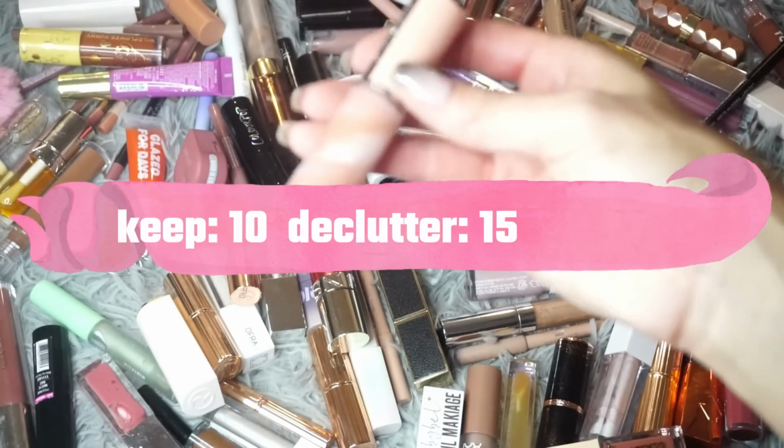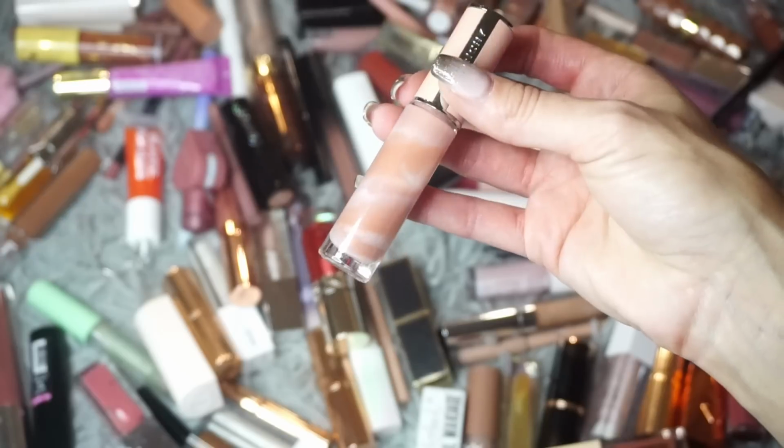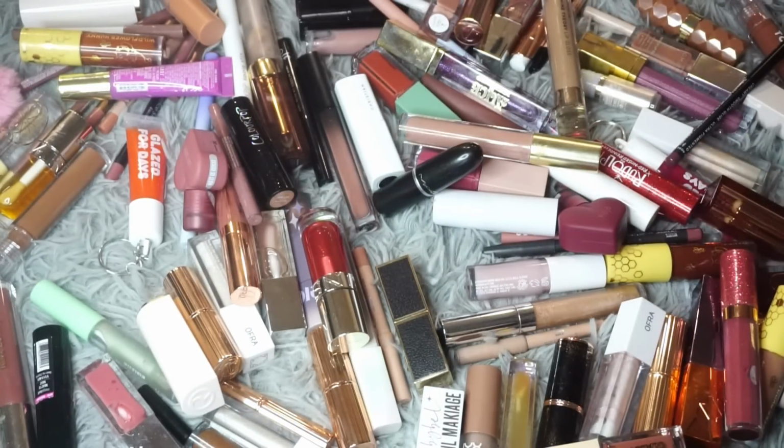Another one that I mentioned in my Best of Beauty from 2020, the Givenchy Marble Lip Balm. Really love this one. Wear it all the time, of course. So I am going to be keeping that.